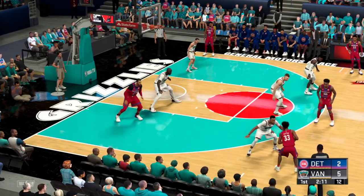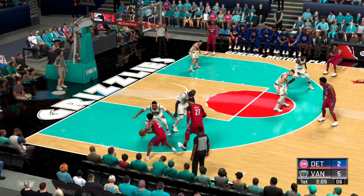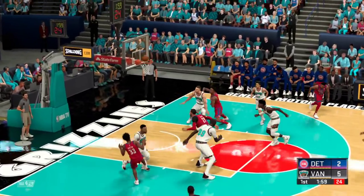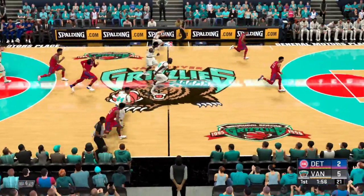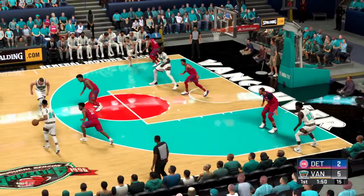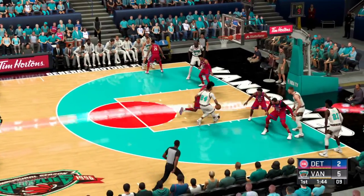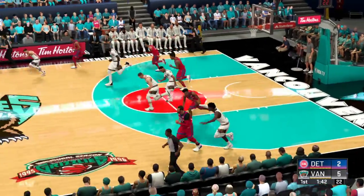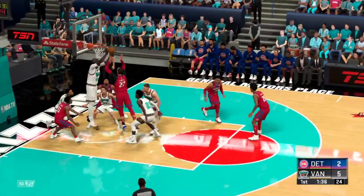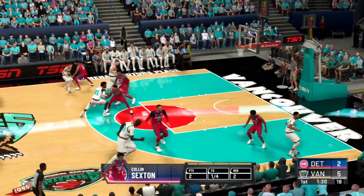Now, here's Sexton. Back to Gobert. He dishes it to Sexton. 5 on the clock. Shoots over Powell. Can't connect from 14 feet out. Here's Vancouver with the ball. 1:46 left to play in the first quarter. And the rejection by Collins. Here's Sexton. Vancouver pulls it in. No doubt he's struggling right now from the field. Let's see if he can get it going this quarter.